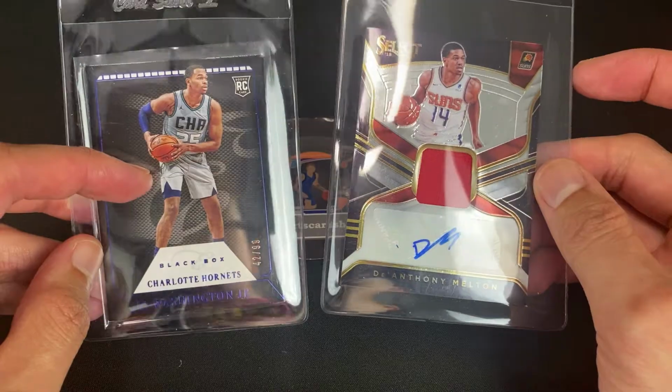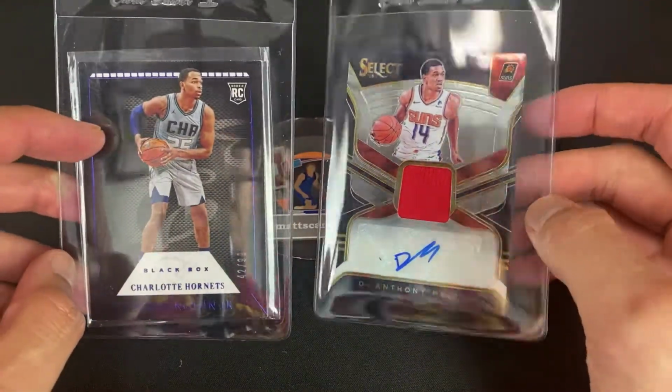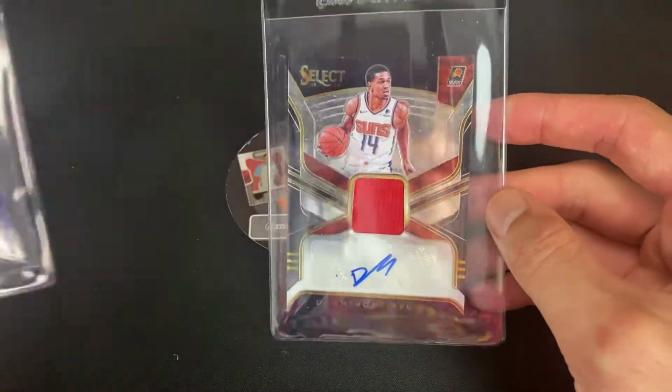So the Elites are going quite cheap, and if you can find them, the black boxes, sorry, you can get them quite cheap at around $6 to $8. They're not a bad buy, and they're numbered, but Chronicles at the end of the day.